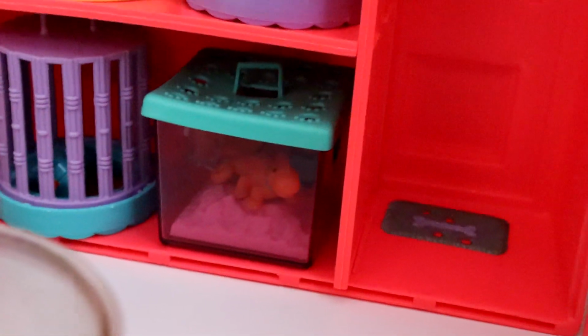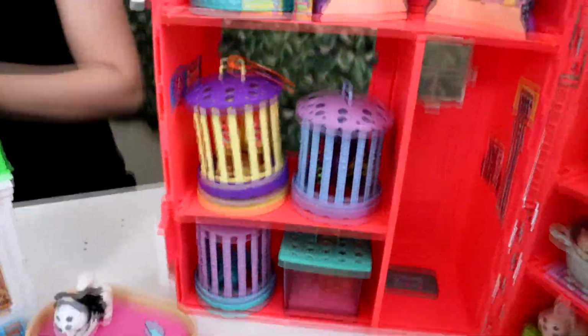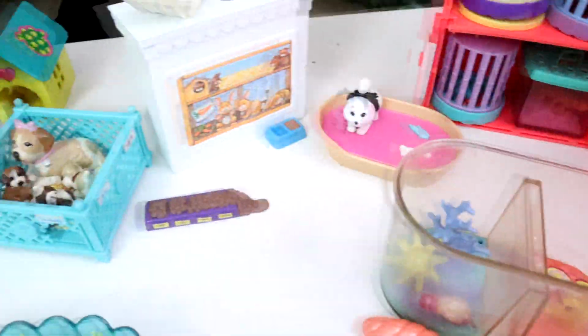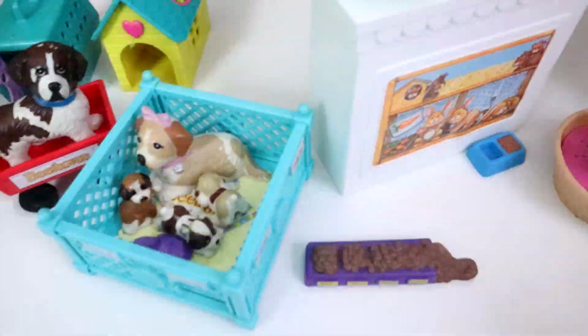I'm going to get him out in a second. He's my absolute favorite. His name is Herman. And we have some birds. And then up here we have a really neat fish tank and a really pretty bird. And then we got Beethoven. We do have him and his puppies, the Beethoven set and the puppies, with overflowing food.